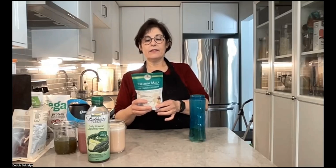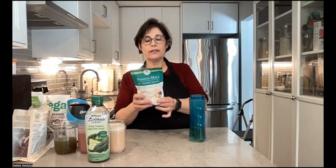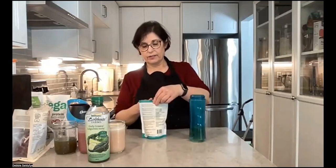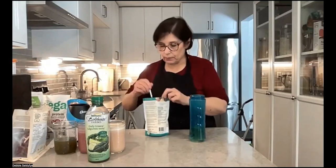And it is basically cultivated in the Peruvian Andes, and it's got a lot of minerals in it and other things. I did a little thing on it. Maybe I'll revamp that as well. But about a teaspoon of this.